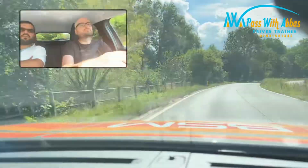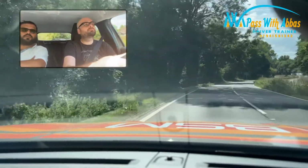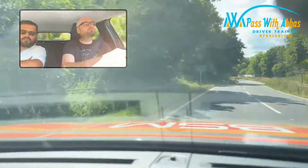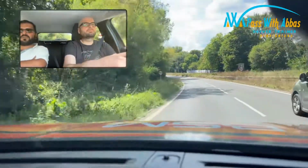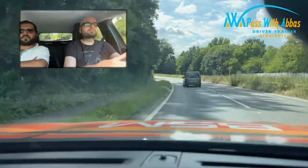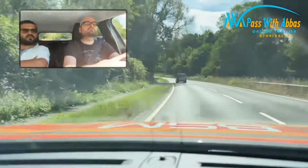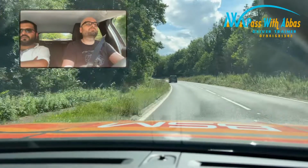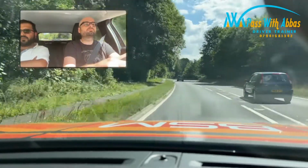Speed limit on this occasion is 40 miles per hour. He's checking his mirrors. A dual carriageway now, but with a speed limit of 40 miles per hour. Speed limit is changing, and Gareth has checked his center mirror. Very good for that. On such a nice day, when there are not many cars in front of you, try to drive up to the speed limits.